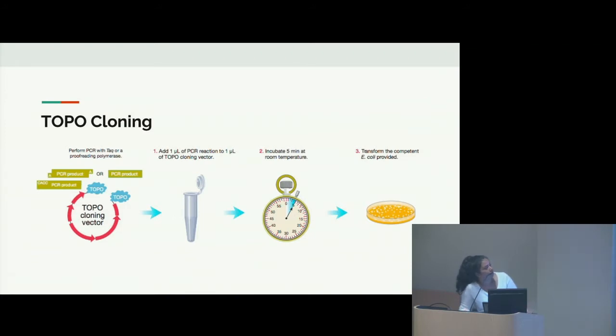Another method for getting the insert into a plasmid is TOPO cloning, and this is specifically for mammalian vectors, whereas Gibson assembly is more for bacteria. So this was necessary because the protein that I was looking at is post-translationally modified, so the final product is slightly different in mammals than if it were to be produced in some other organism.